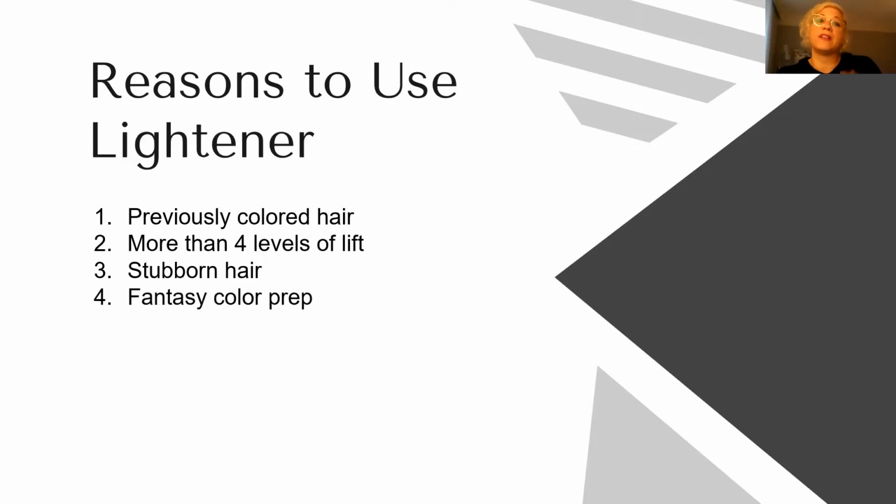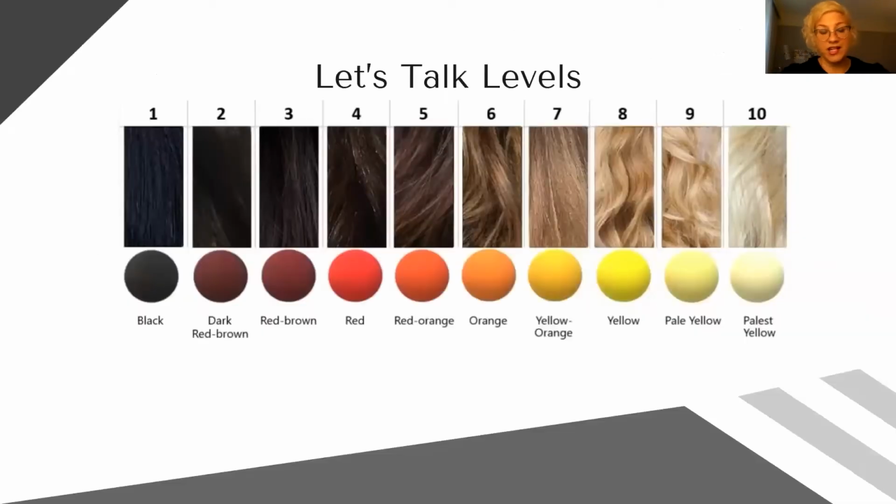Finally, you could be preparing for fantasy colors, right? Fantasy colors are direct dyes. They're typically semi-permanent. I think there might be a few out now that are demi-permanent, but most of them are semi-permanent color. Whether it's demi or semi, it doesn't really matter. Those types of colors do not lift for you. So you have to pre-lighten and then deposit the fantasy color to really get the tone that you're looking for.